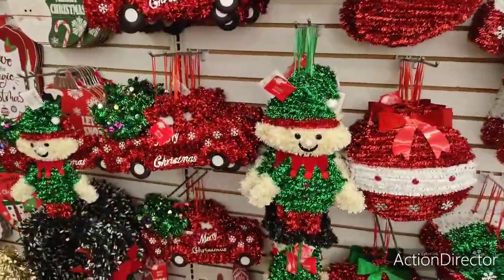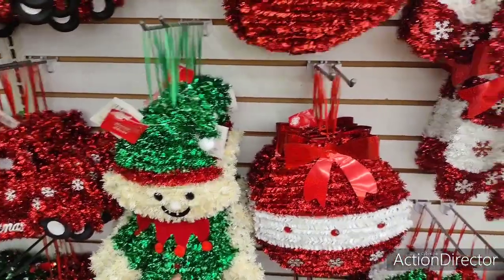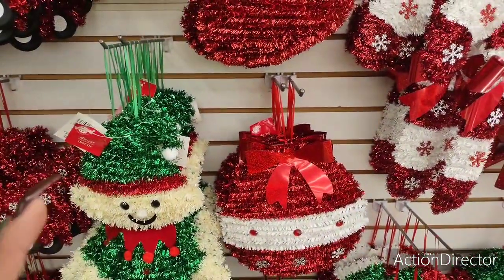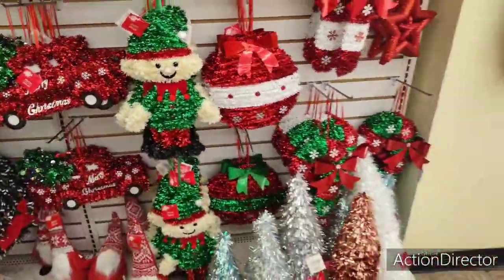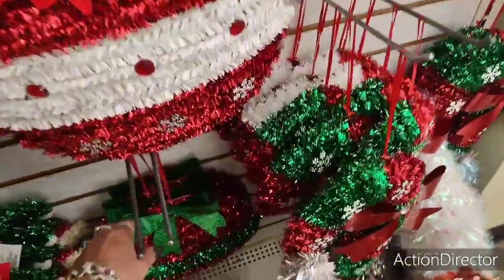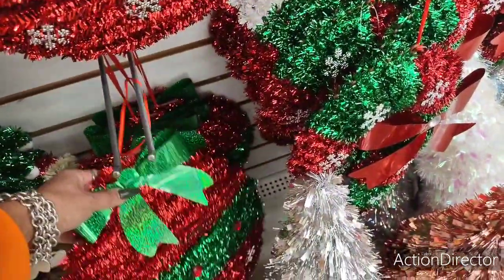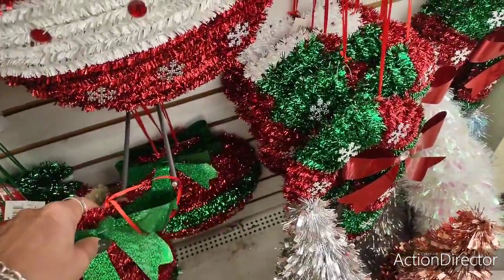I like this elf. I've been thinking that I want some of this for outside. And I'm not big on tinsel, so I'm kind of like, should I get it or should I not? I don't want to think about it too hard because look, it's already going. I could hang this outside. I think I'm going to take... Oh, no. I'm already going to spend a lot of money right now.